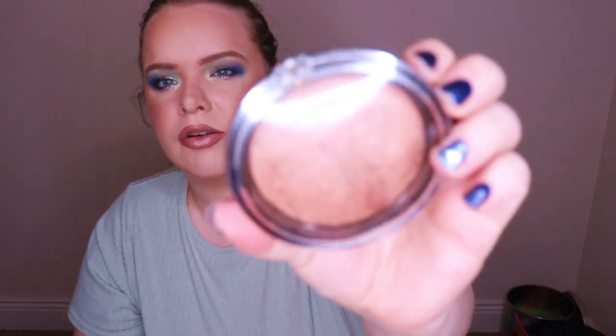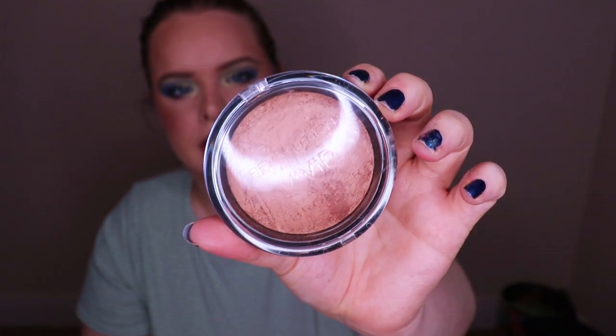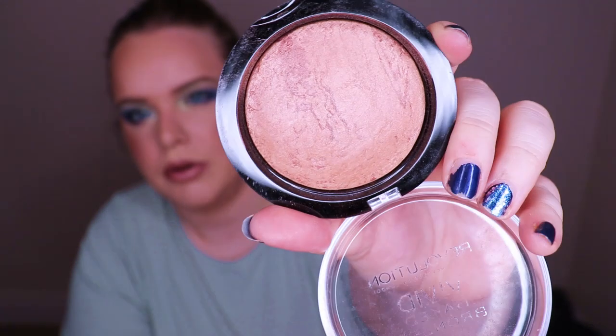So that's for blush. For bronzer, I'm rolling in this Makeup Revolution Baked Bronzer in Ready to Go. I panned a different shade of this before. I just want to see, do I like this one as well? This is it here. It is a glowy bronzer. So it is. It's glowy. So I just want to see my thoughts.